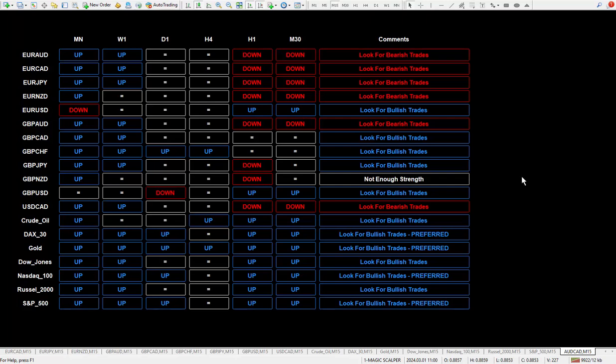It's an expert advisor. It's running in real time. It checks out all the time frames from the 30 minutes all the way up to the monthly, and analyzes it. It'll either say up or down, or as you see here in the white, it's flat. Once it adds up all the values, it'll show in the comments here whether to look for bearish trades, bullish trades, or if it's just not enough strength.